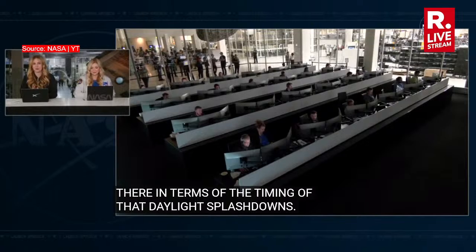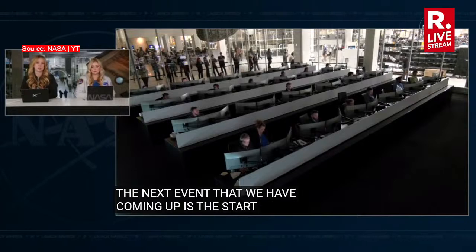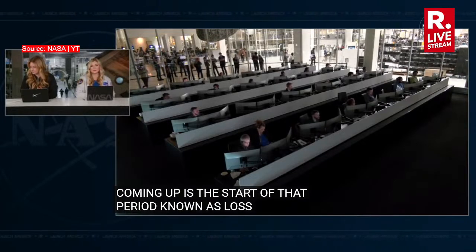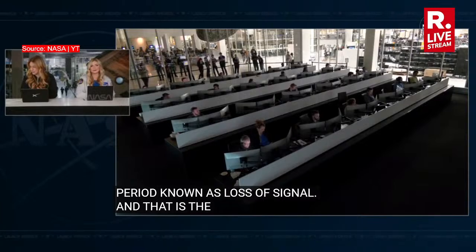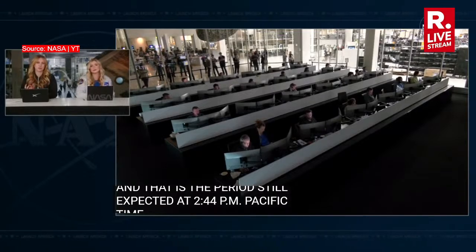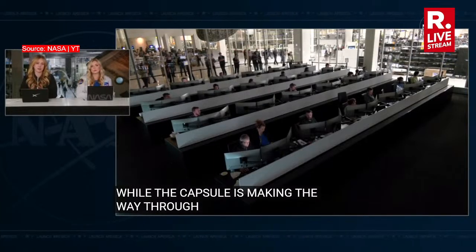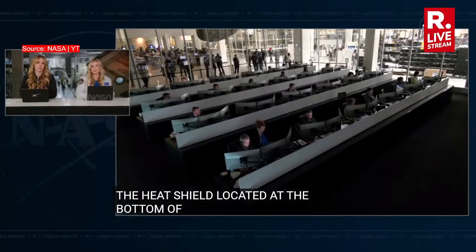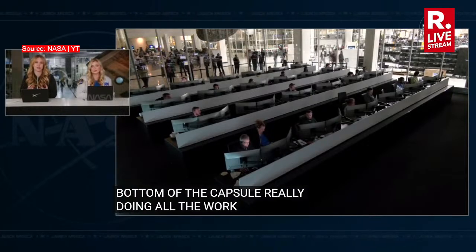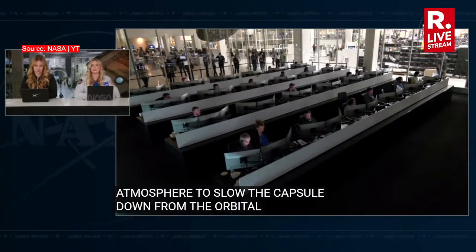Once again, standing by for more communication with the crew. The next event that we have coming up is the start of that period known as loss of signal. That is the period still expected at 2:44 p.m. Pacific time. This lasts for several minutes while the capsule is making its way through the Earth's atmosphere. The heat shield located at the bottom of the capsule, really doing all the work at that point in time in terms of using the atmosphere to slow the capsule down from its orbital speeds of 17,500 miles per hour.